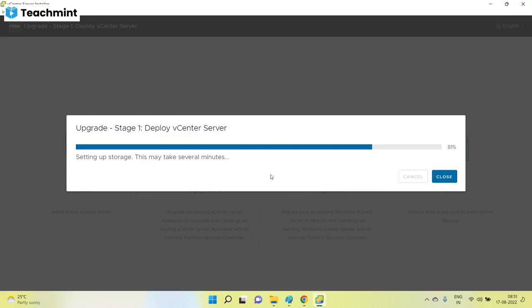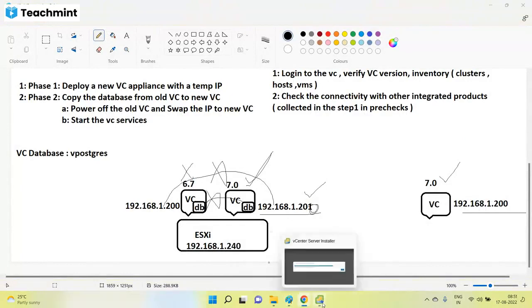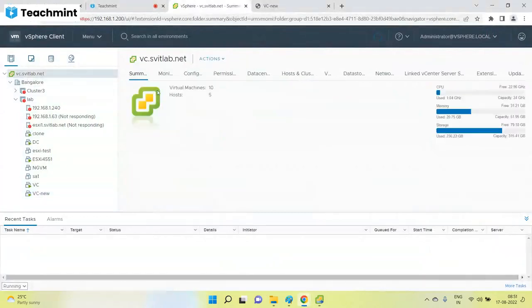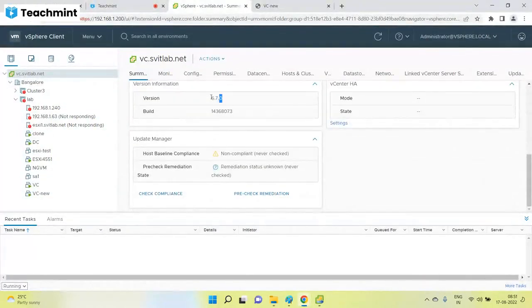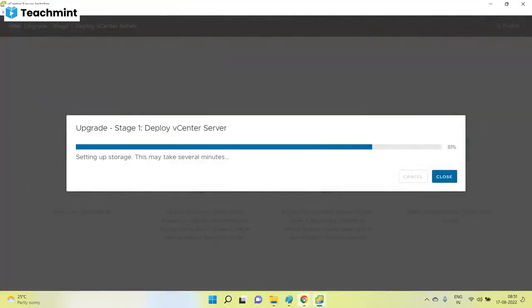After this, it will just ask us to click on the next button again for stage 2 and enter the same password again, administrator at vsphere.local. That will take again 25 to 30 minutes to copy the database from the old machine to the new machine. There will be only one next button and one password we have to enter. After 30 minutes, your vCenter will be upgraded automatically. Then you can verify the version and the old inventory.